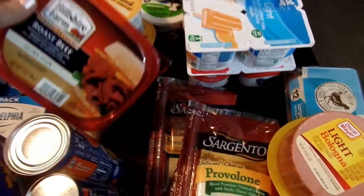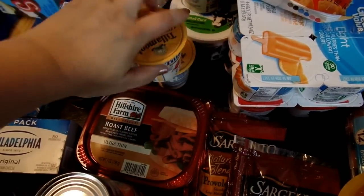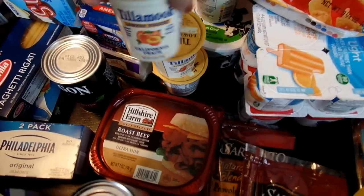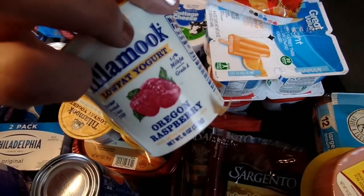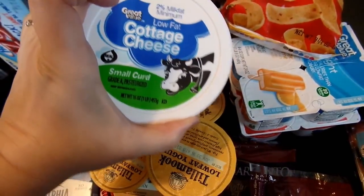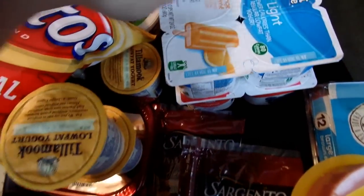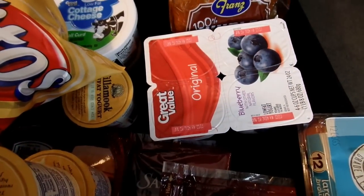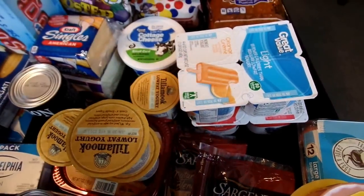I also picked up some roast beef and some Tillamook yogurts in a bunch of good flavors like cherry vanilla, California peach, mountain huckleberry, and Oregon raspberry. I picked up a tub of cottage cheese. Haven't had that in ages as well. Let's see, a pack of 4 orange cream yogurts and a pack of 4 blueberry yogurts. We'll have to see what their brand tastes like.